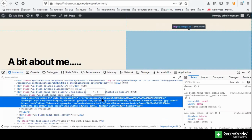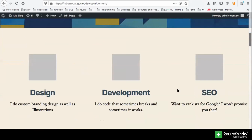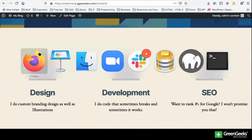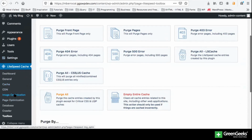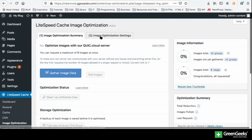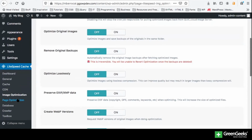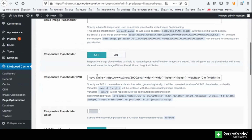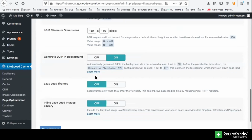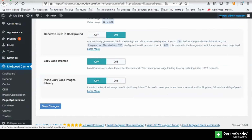So if I go over here, yeah, it has to do with the lazy loading. I'm not liking that, so I'm going to go back again. I go to image optimization over here, and where was the lazy loading? Wait, page optimization over here, and media settings. I definitely need to turn this off because I'm not liking the behavior that it's having. And this is the background, right? So let's save the changes.